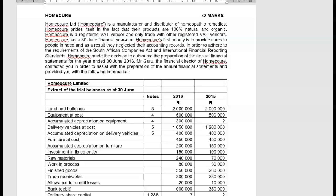Homecare is a good PPE, IAS 1 and companies combined question, fully integrated, and is excellent exercise for what is going to come. Homecare is a manufacturer and a distributor of homeopathic remedies. Homecare prides itself in the fact that their products are 100% natural and organic. Homecare is a registered VAT vendor and only trades with other registered VAT vendors. Homecare has a 30 June year end.